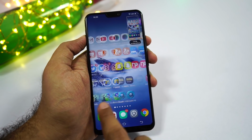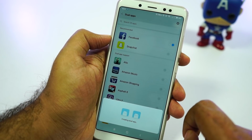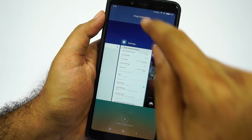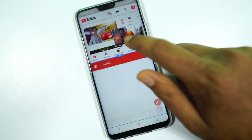But comparatively, Redmi offers much more features and they are very well implemented. For example, we can use dual apps for all the applications on Redmi, while we can use it only for few applications like Facebook, Instagram or WhatsApp. Now split screen mode has been on Android for a very long time and we can use it for all the applications on Redmi, but on Vivo, only few applications support that.